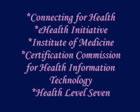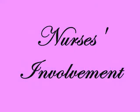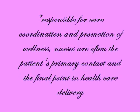Now these two areas have been making studies, research, or any improvement they could provide so as to help enhance the health information technology. Now you might probably be wondering why we nurses are involved in the information technology advancement of our healthcare delivery system. Now we nurses are responsible for the care coordination and promotion of wellness and are often the patient's primary contact and the final point in healthcare delivery, where medical errors and other unintended actions can be caught and corrected.